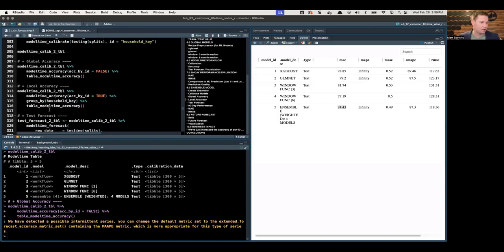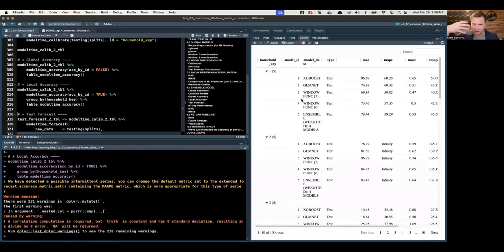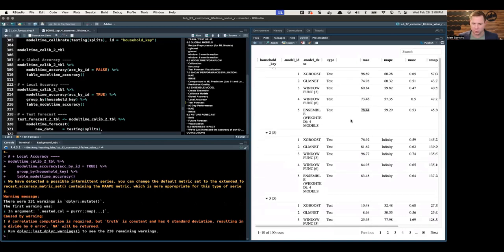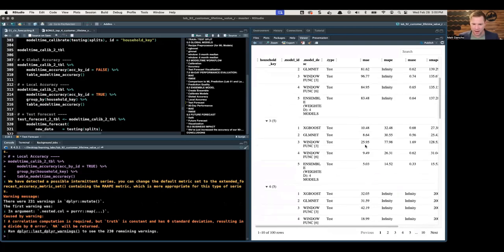Then we can check out each of the different households, each of those time series. We can see this one is not going to be the best overall. It looks like it's actually the fourth best for this first household. But as you scroll down here, you're going to see overall, it does pretty well. This time it's the third best for that one.